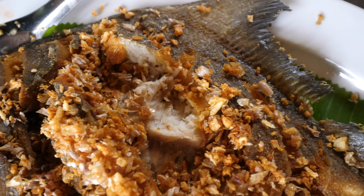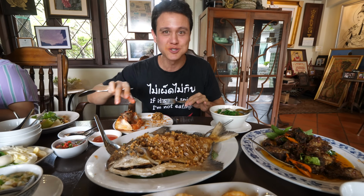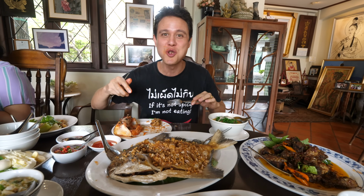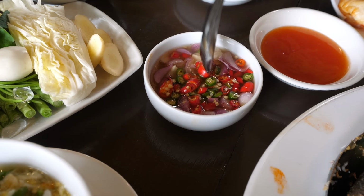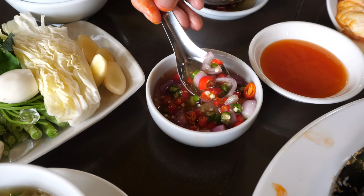Oh, it's so hot, but the texture of that fish is incredible. Really, really crispy because it's deep fried around the edges. But then on the inside, it's just like so soft and silky and just like falls apart in your mouth, but not mushy. Oh, the freshness. Oh, that garlic. I can't remember if this was the sauce served with it, but I think it was. There's some shallots and chilies in here and maybe some lime juice.